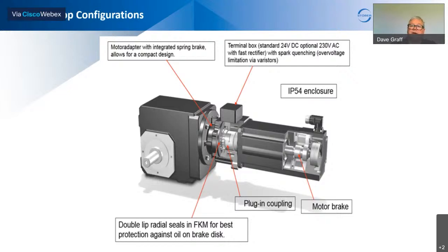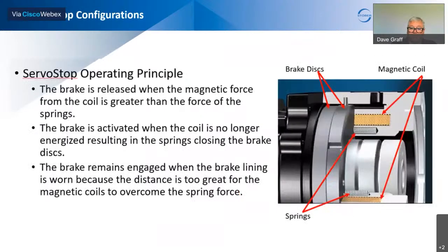That's a fast rectifier. And the cool thing is you can even take the motor off of this when the brake is on, and your load can't fall. So if you have a vertical load, this is an awesome thing for safety in the plant. It's not rocket science, but it is a magnetic coil.